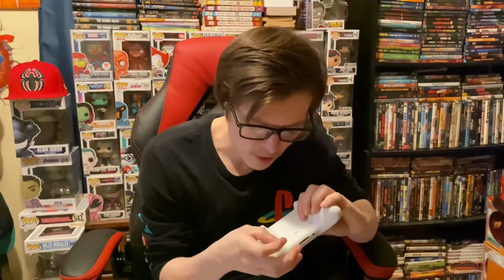Now we are going to talk about the controllers. The Xbox One fits really good in your hand. The grip's pretty good. I like the triggers. The buttons are A, X, Y, and B, all that. This has a Call of Duty Modern Warfare sticker on it, but it's just a regular white Xbox One controller. What I really like about these controllers is, like I said, the grips, the joysticks, and the triggers. Those are pretty good. And I like the size. It fits good in my hand.